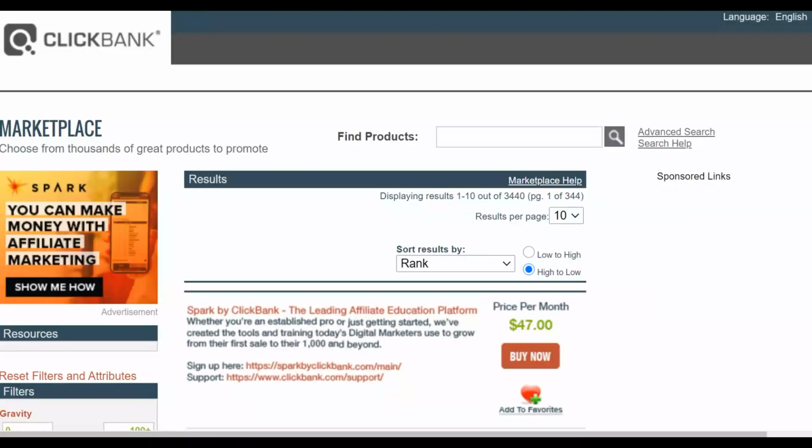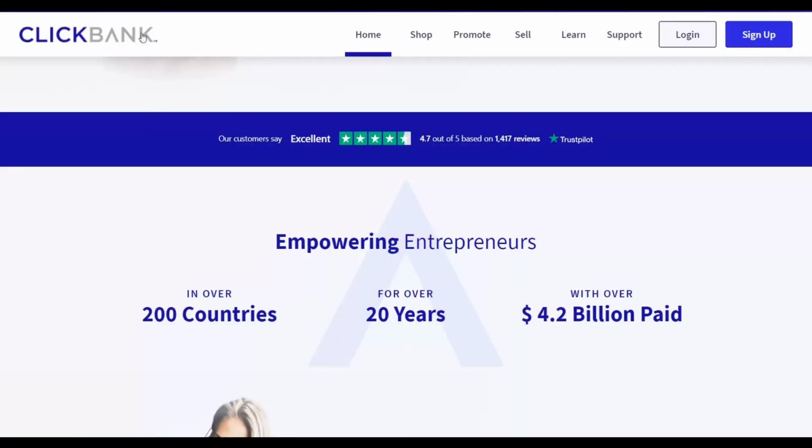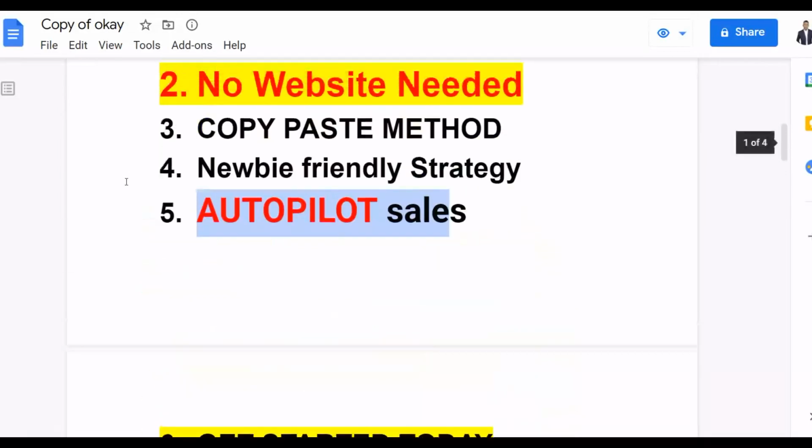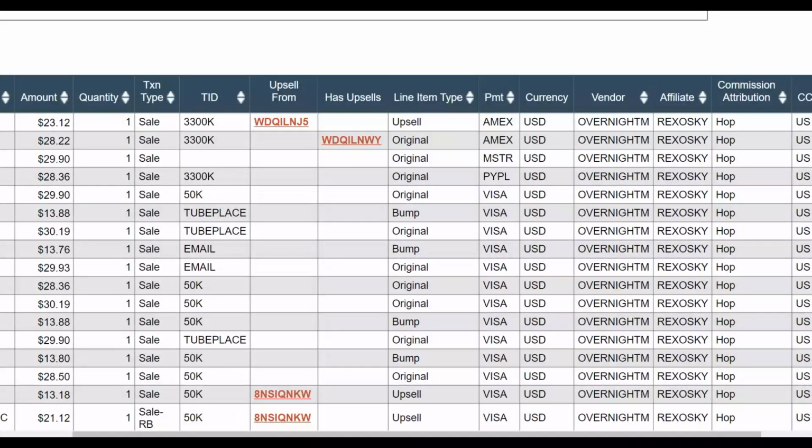Let me show you exactly what we're going to do to promote affiliate offers on Clickbank and earn a lot of money. You can replicate this exact method I use right here to make a lot of sales. I use it as well and actually earn a lot of money on complete autopilot on Clickbank. So let's get into the video guys.